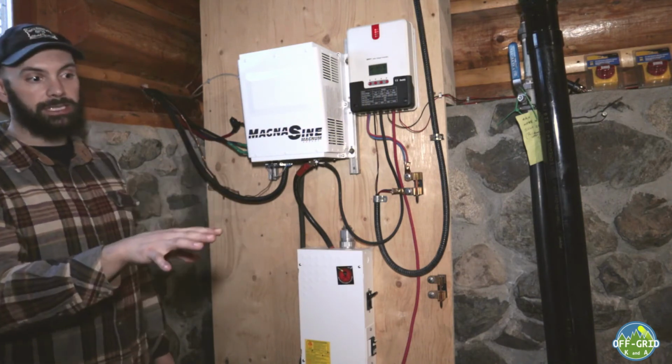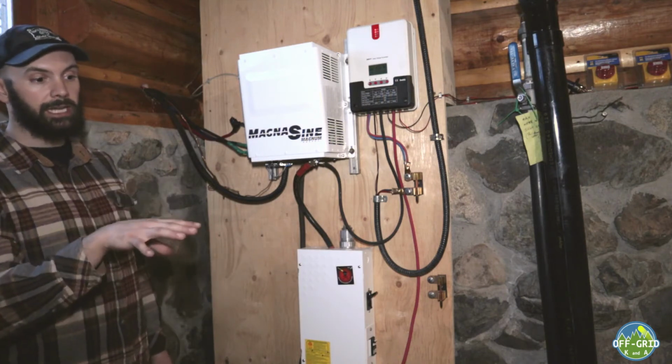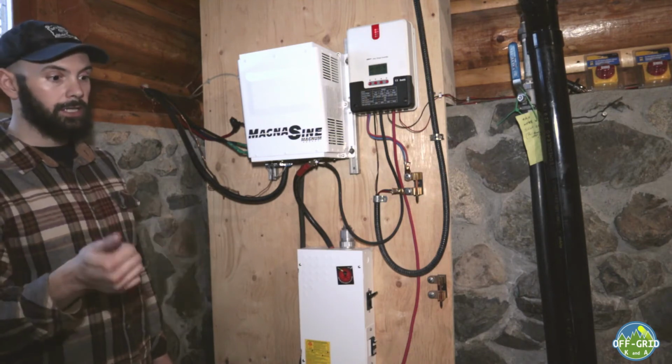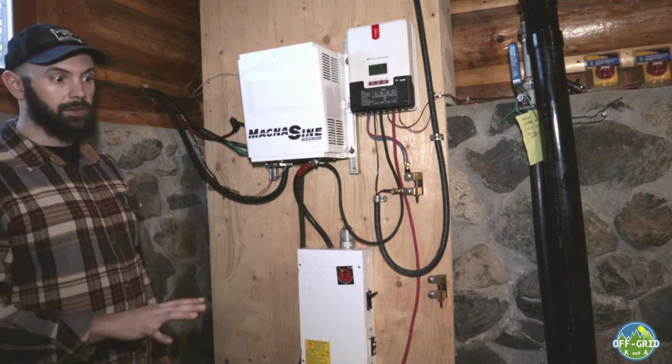The batteries themselves are 6-volt Interstate deep cycle, 232 amp hour batteries, flooded. They're not a gel or a lithium or any of that other. It's just a standard flooded battery.